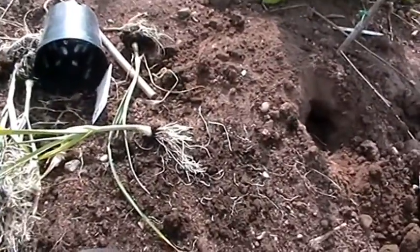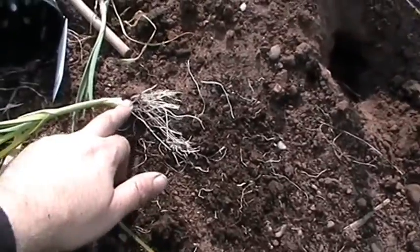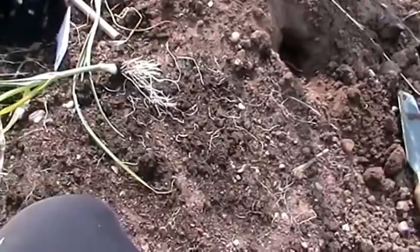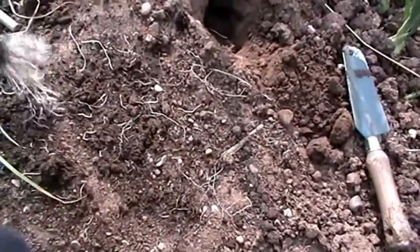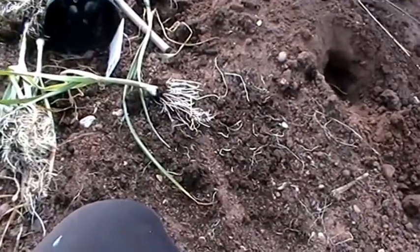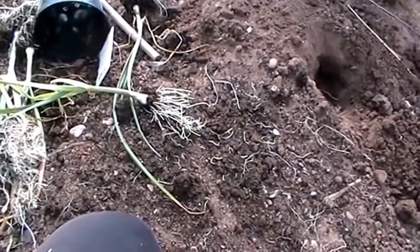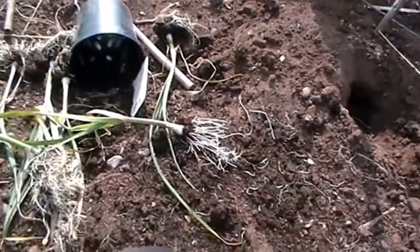Now, the bit on a leek that you really want to eat is this white bit. The white bit's the bit most people want, and the way you get a good white bit is to plant the leek fairly deep in the ground. What a lot of people do is they plant them quite shallowly, because they are quite shallow rooted plants, and you end up with a tiny bit of white and then the rest of it's green.